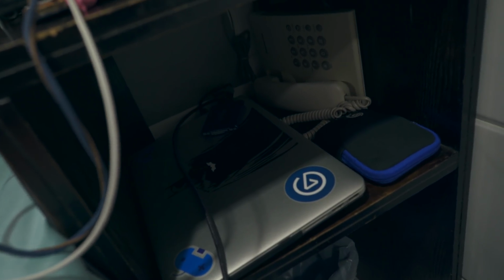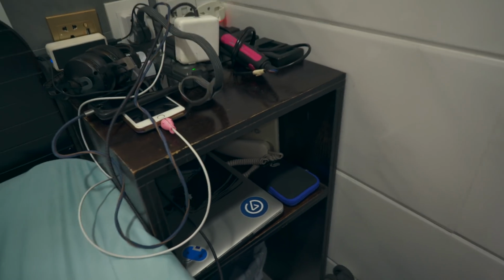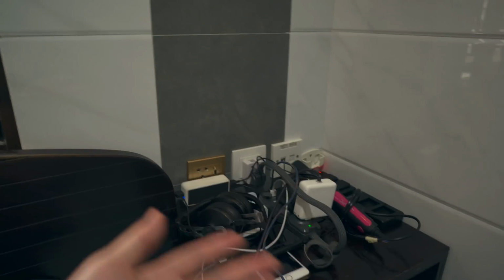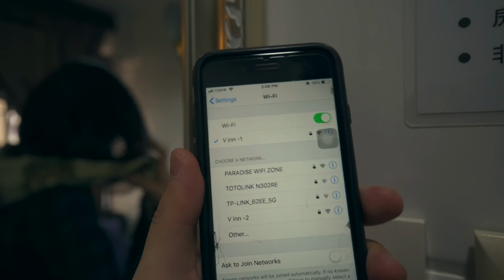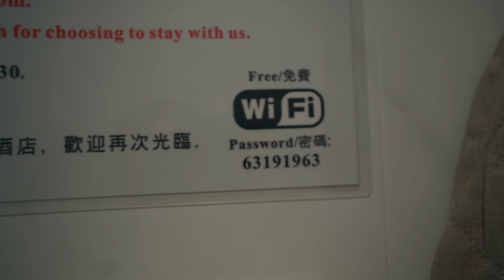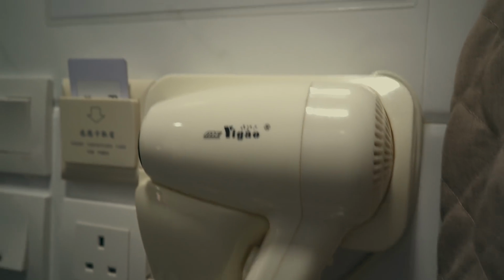If you have a 15-inch, actually it might be too tight of a squeeze, but I guess you could do it. But this is something you should know. There's only 2 outlets there. You should come prepared if you have a lot of electronics like me. They do the basics as well. They give you free Wi-Fi, here's a password, and the dryer works as well.